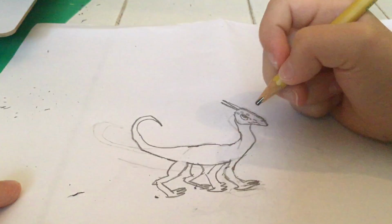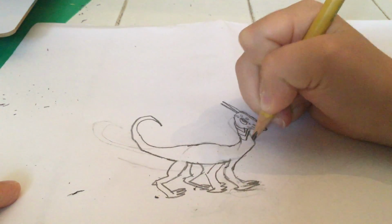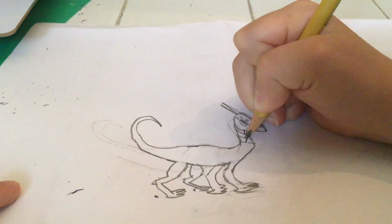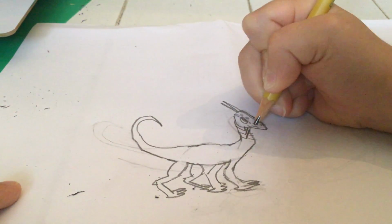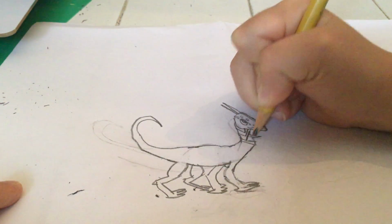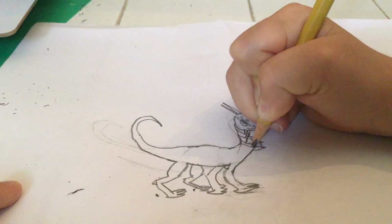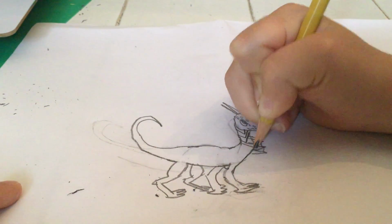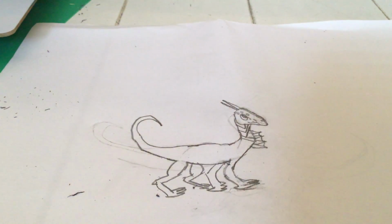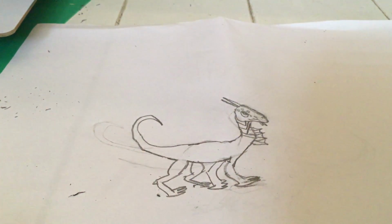And then, if you didn't know, Sealings have like gills. Gilly gills, and then like that. But then, Sealings don't only have that. They have this. They have like little things right here. Yeah. Kind of like that. And they also have like this little thing.